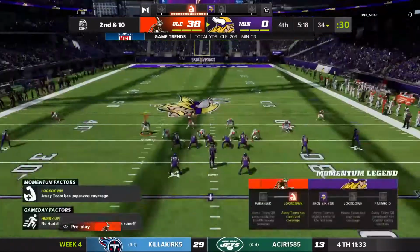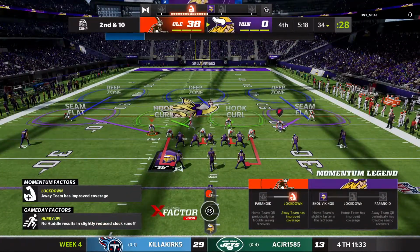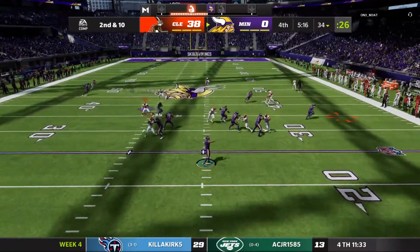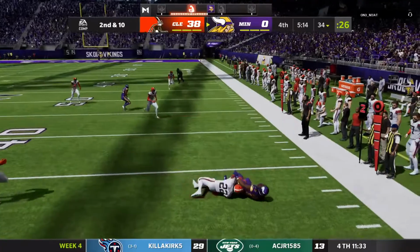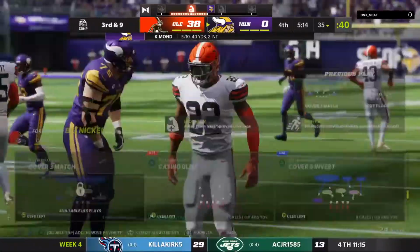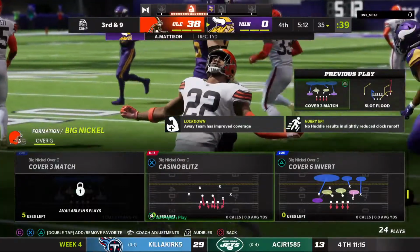So after the incompletion on 1st, now 2nd and 10. Back to the air, Mond. This goes out wide from Madison. They do get a yard there, but only a yard. Leaves them with 3rd and 9 looming.